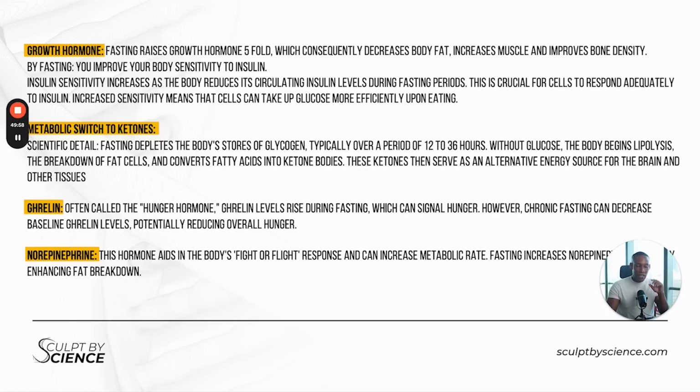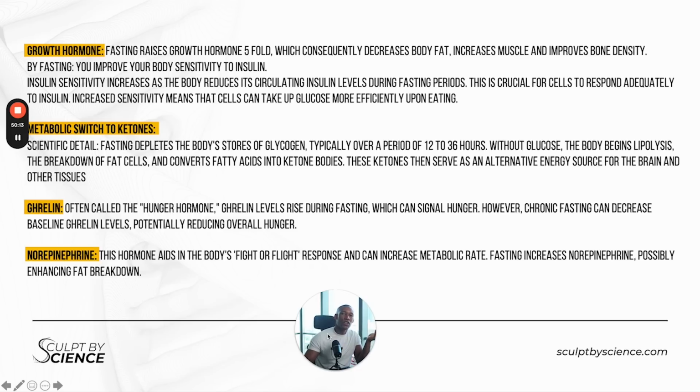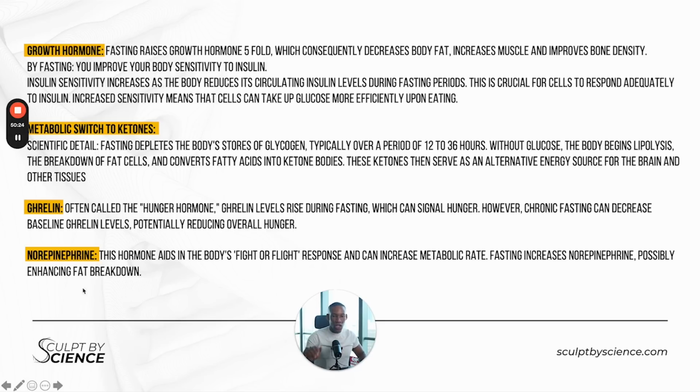So yes, in my experience, and this is very true, the first 2 to 3 days of fasting isn't so great because you're hungry, but as time passes, you'll actually notice, like 3 days usually, or even a week for some, after a week, you're just not hungry anymore. Because you've trained your body. There's things that change, and science has shown this. Your baseline ghrelin levels will decrease and potentially reduce your overall hunger.